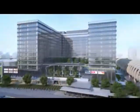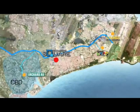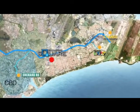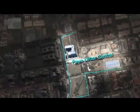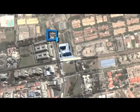Paya Lebar Square is also a swift 10-minute drive from the central business district and situated along major roads and expressways. Set to be an iconic silhouette with an excellent frontage along Paya Lebar Road, Paya Lebar Square is situated on probably the best located plot within the envisaged bustling commercial hub in Paya Lebar Central.